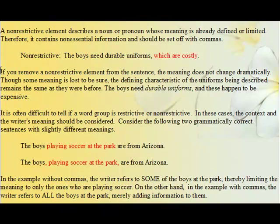If you remove a non-restrictive element from the sentence, the meaning does not change dramatically. Though some meaning is lost to be sure, the defining characteristic of the uniforms being described remains the same as they were before. The boys need durable uniforms, and these happen to be expensive.